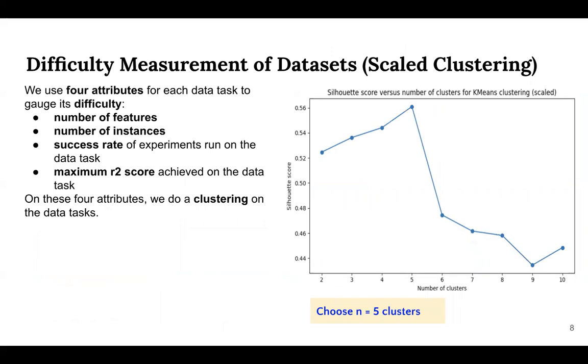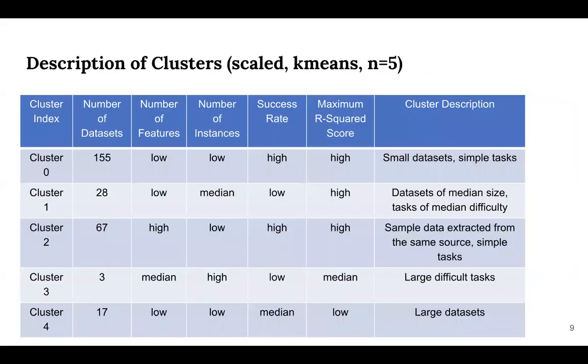We choose n equals 5 clusters. This is because when the number of clusters is equal to 5, it can achieve the highest silhouette score. And here is the result of the clustering. We do a k-means clustering and choose n equals 5 clusters. We do a scaled clustering. And the index of the clusters are 0, 1, 2, 3, 4.